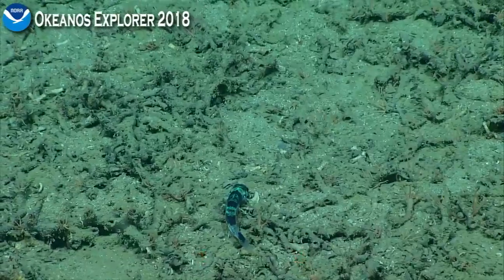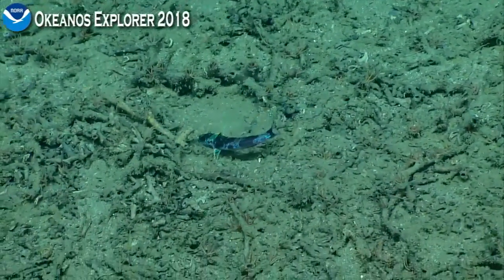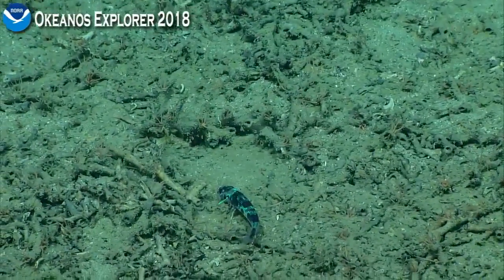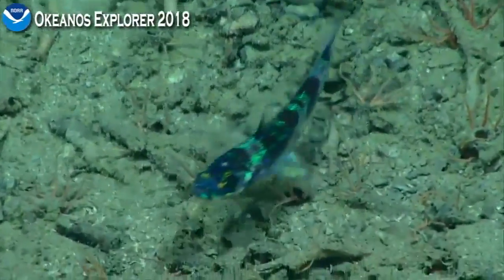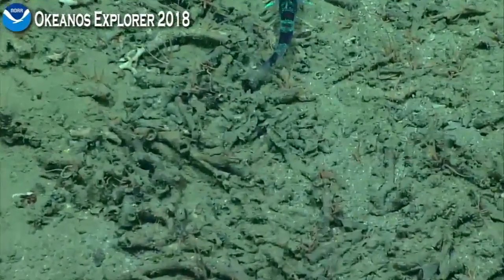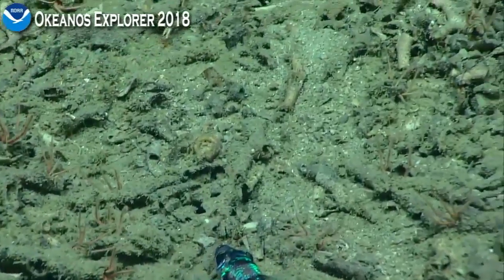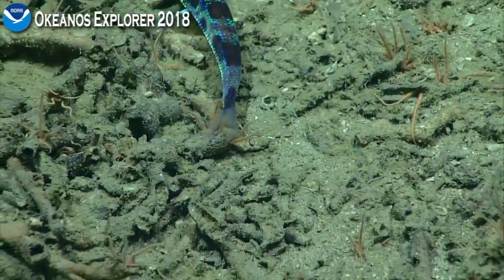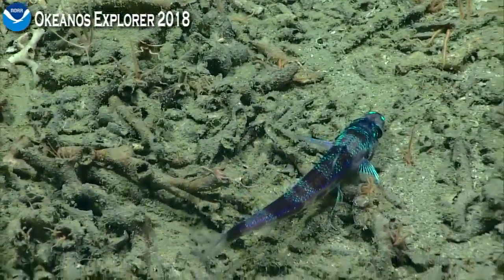Oh, there's the fish that swam out of view earlier. Oh, that's a nice... Isn't that beautiful? Love the blues and greens. The black saddles on his back. Right, come in tight. Oh, that's gorgeous. Wow. Okay, let's come on out. I'm going to move along.